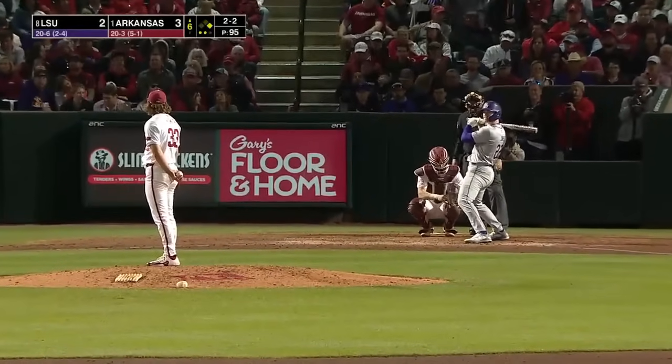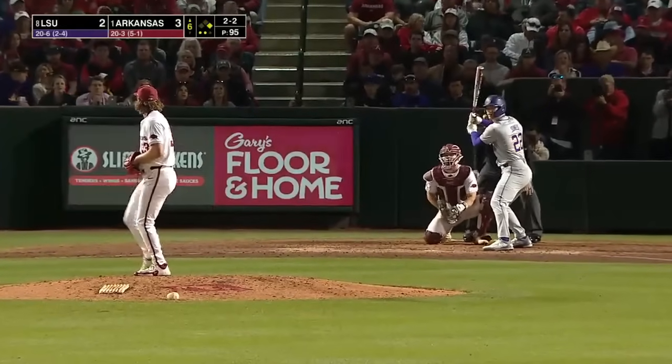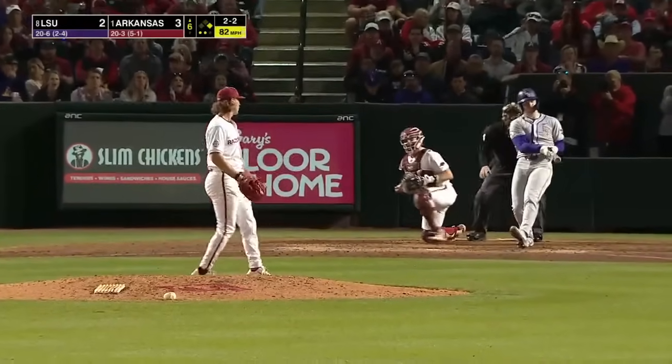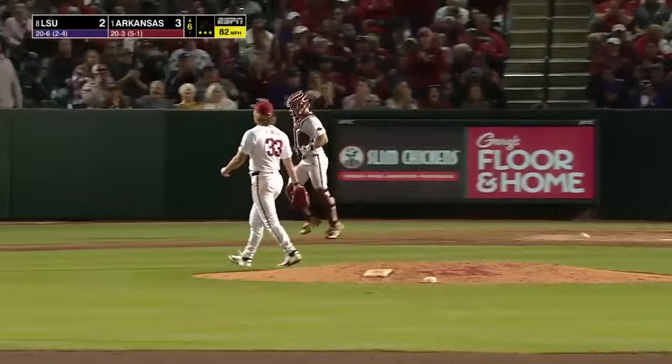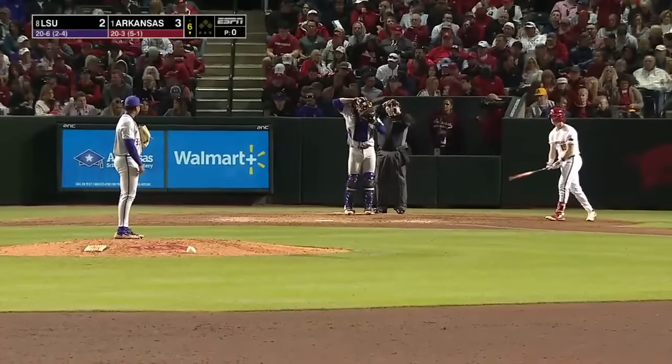Sitting at 95 pitches right now. With two outs in the sixth. Here's the 2-2 to Jared Jones. Swing and a miss on the slider. That is K number nine. Three hits. 10th appearance of the season for Little, the Vanderbilt transfer.